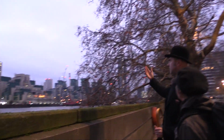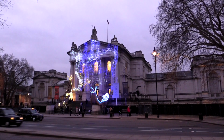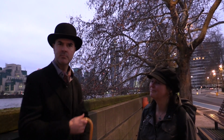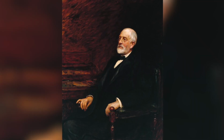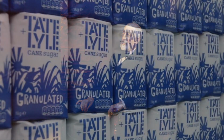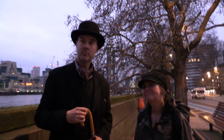Over there is MI6, as you would know if you've watched my videos before. And opposite MI6 is Tate Britain, not to be confused with Tate Modern. Sir Henry Tate, who made a lot of money off the back of sugar that he imported from West Indies and stuff, got knighted and donated all these paintings, and they started up the Tate Gallery. That's why you see on a bag of sugar, it's Tate and Lyle. So, knighted for making lots of money out of slavery, essentially.